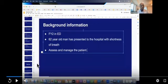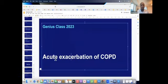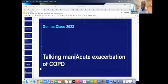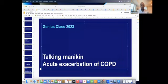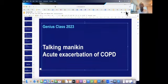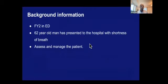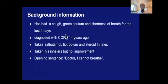Remember, this particular scenario is a talking mannequin. A 65-year-old man has presented to the emergency department with shortness of breath. Assess and manage the patient. He has had a cough, green sputum, and shortness of breath for the last 4 days. He was diagnosed with COPD 14 years ago. He takes salbutamol, tiotropium, and the steroid inhaler, which is beclometasone. He has taken his usual inhalers, but there's no improvement.